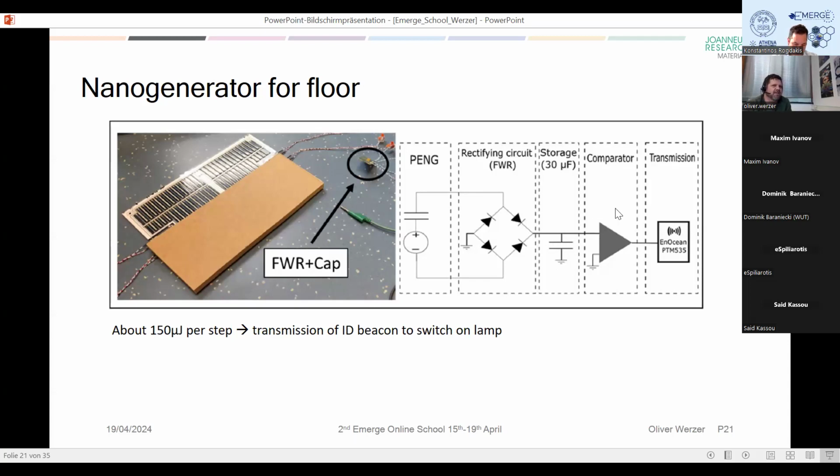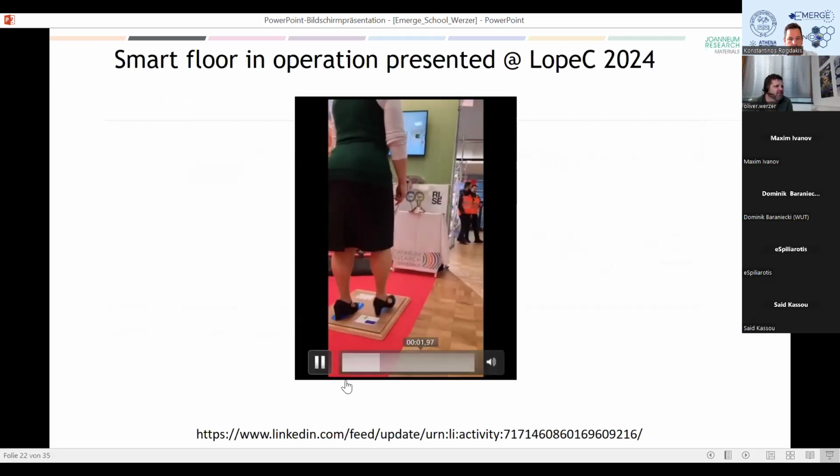We have a comparator that just checks for the voltage on the capacitor, and when we're reaching the level that is needed for the transmission device, here an EnOcean device, then it will just switch through and we can transmit the information. So in this particular case, we need about 150 microjoules per step to have a transmission, and then this device transmits an ID beacon over the ether, and we have a receiving unit on the other side of the room, and we can just do something with it. One thing you can do, for instance, is switch on a lamp, or you can also hook it up to your smart home.